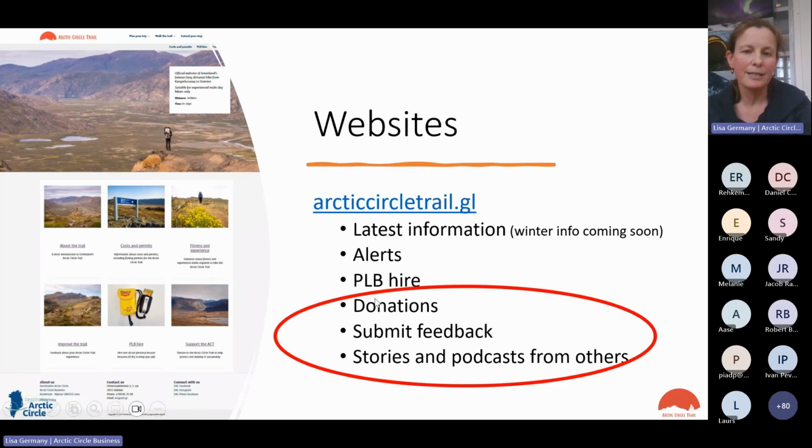You'll notice these last three. These are ways that you can contribute and help us on the trail. I've spoken a bit about donations before, and I will be sending out a lot more information to the Facebook group around donations in June. We also ask you to submit feedback after your hike, and I'll come back to that in a second. On there, you can also find stories and podcasts from others who have done it, both in summer and in winter. So it's an interesting way to see what other people's experiences were.